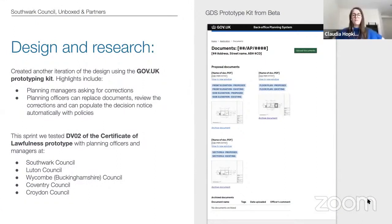Good morning, everyone. So for design and research, we've been busy doing more iterations. So what we have been doing using the GovUK prototype kit is making sure that planning managers can ask for corrections from their officers if they don't agree with what the officer has said. For planning officers, we've also worked on replacing documents, reviewing corrections, and now we can populate the decision notice automatically. So I'll show you that in more detail. And in the sprint, we were also doing some testing with planning officers and managers, and we spoke to people from 5 different councils this sprint. Next slide, please.